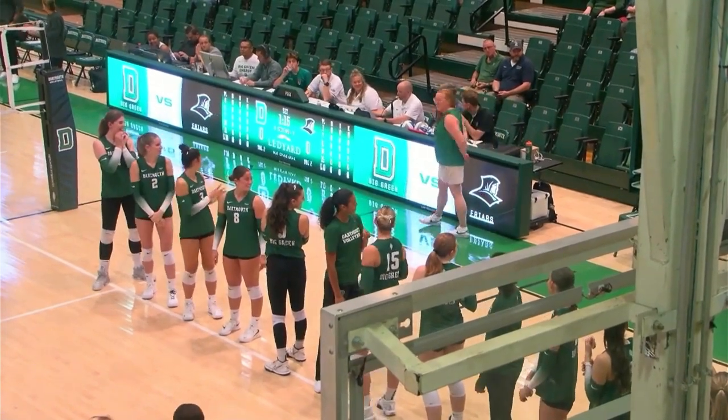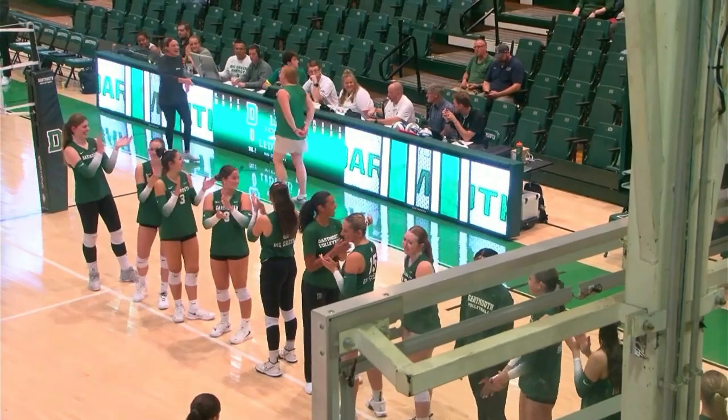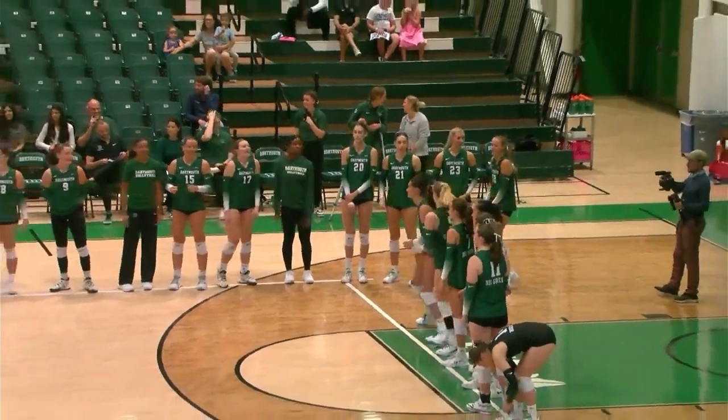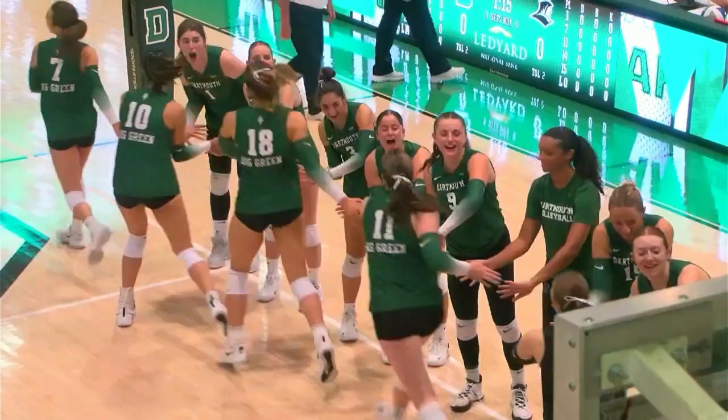Look team, but they've come out with a 4-2 record so far, and they're going to look to keep the momentum going in their home tournament. Yeah, and one thing I look at with Dartmouth is that they've played tough, whoever they've played, whether it's been a team that you would expect they would have success against or a team that would give them some challenges.